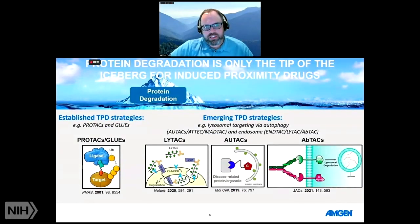So you heard about protein degradation as, I would say, the tip of the iceberg for induced proximity drugs. And you heard about PROTACs and glue-type molecules that stick together ligases and targets from Gwen.